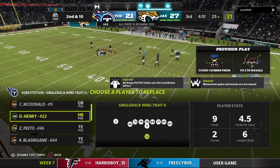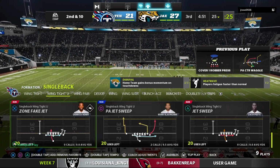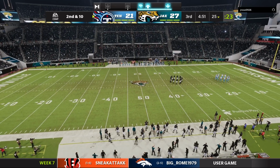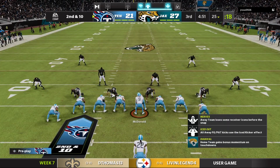Nowadays, quarterbacks don't mind throwing into coverage because of the confidence they have in their receivers to come down with the ball. But sometimes you have to be careful you don't get too confident and throw an interception. Following the incomplete pass, here they go again. 2nd and 10 from the 25.